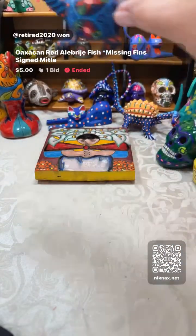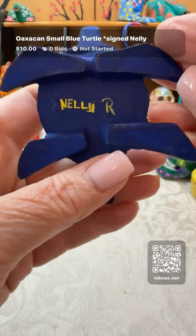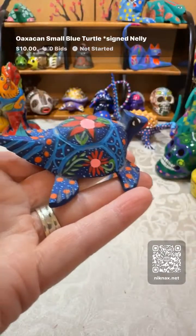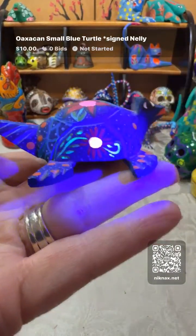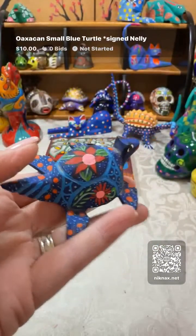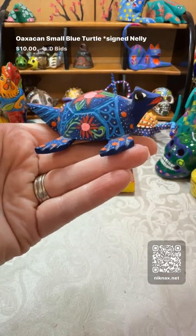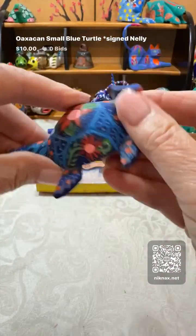Here's another Aurihe. This one's cute. It's a sea turtle. He is signed Nellie R. Let's see if he has any glowy bits. No glow. Oh yep, the pink inside the flower and some of that green, those are glowing. So a little bit of glow. And he's a sweet little turtle. He's going to start at 10 and he's running.